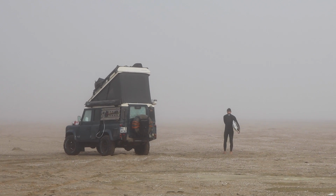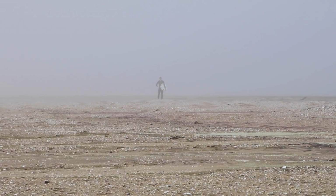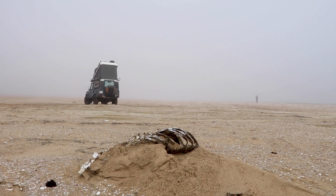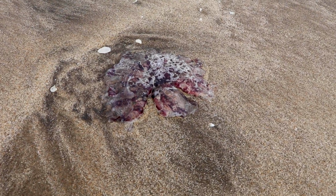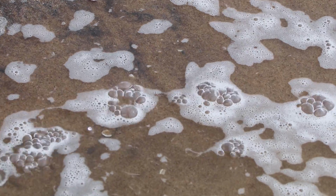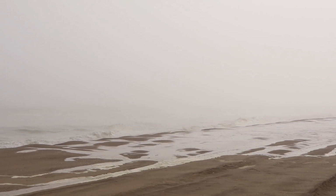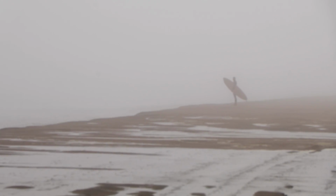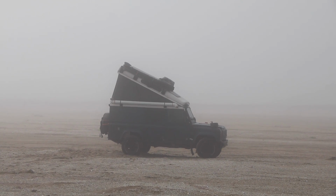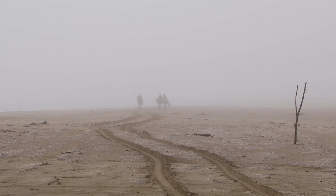This area might not get much rain, but it's for sure covered in thick fog a lot of the time. The water is really cold due to the Benguela current, and the warm air coming from the desert gets the fog stuck at the coastline. The conditions are rough, unforgiving, a challenge that turns out to be completely different than planned.